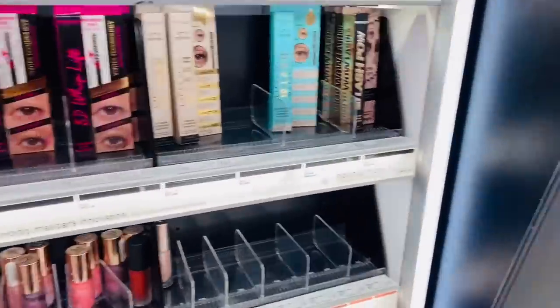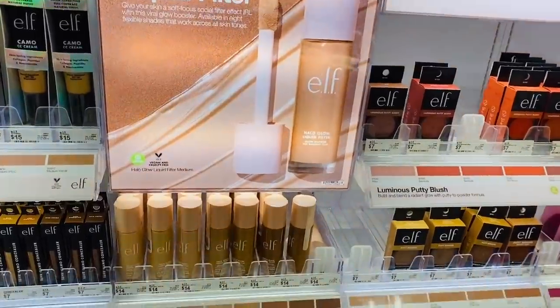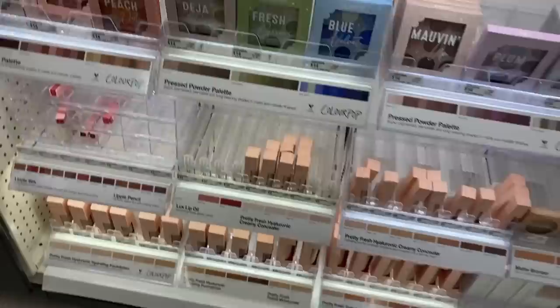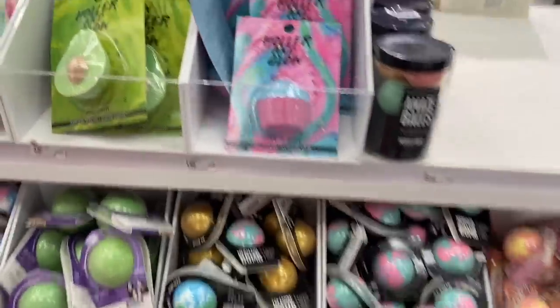Anyway, I was looking for some foundation and I actually found a Charlotte Tilbury dupe in the e.l.f. section. It was like this liquid filter and I bought it. They also have ColourPop, but I only wanted the foundation, so that's all that I picked up from that section.